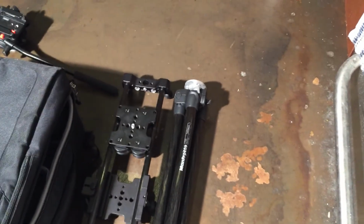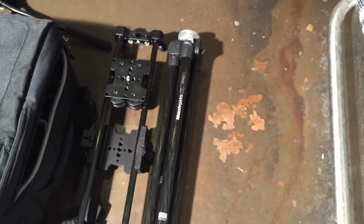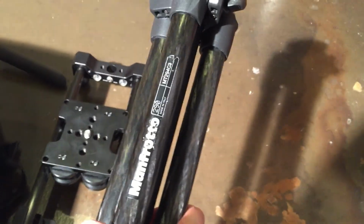Here we have the Manfrotto. It's a carbon tripod. I wrote down the model number. It's the MT294C3, which is a mouthful, but that's what it is. It's extremely light. It's a little bit flimsier than a lot of tripods out there, especially the steel ones, and I just like the steel ones better. But when I'm traveling and I'm going to be carrying all of this stuff myself, something like this carbon fiber tripod is really nice to have.